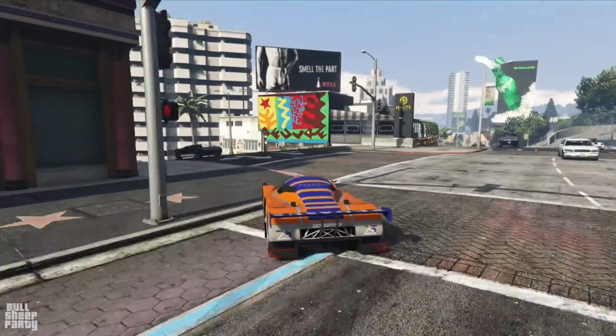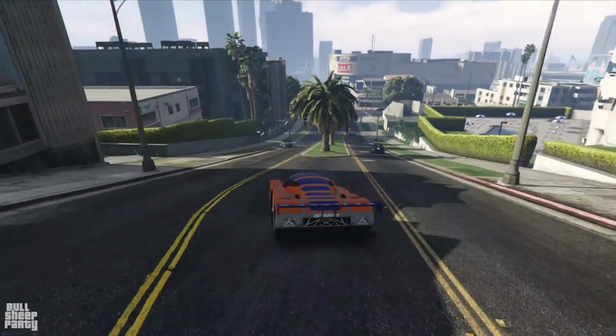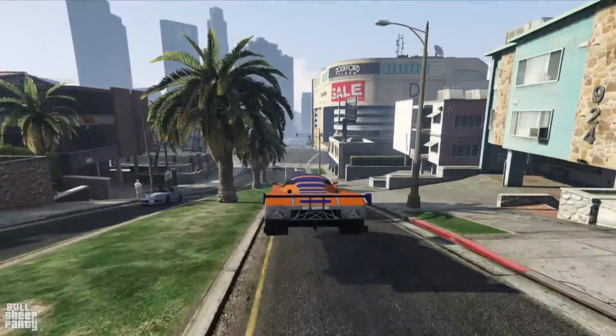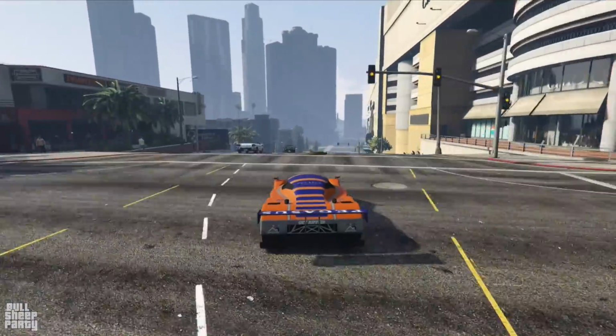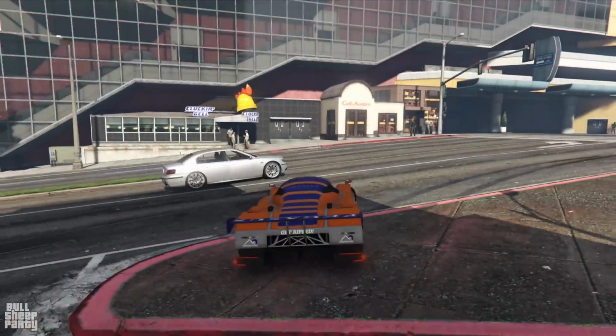Even though this is a 2016 vehicle and it's the basic one, I can definitely see that it has good top speed, good acceleration, great braking and incredible handling. And I can definitely see why this vehicle cost $2.5 million, especially back in 2016.